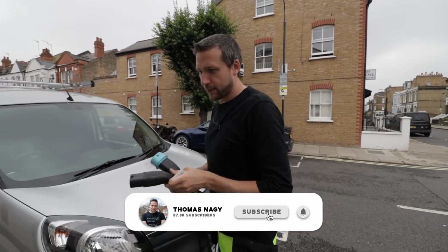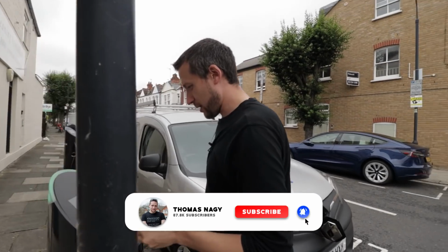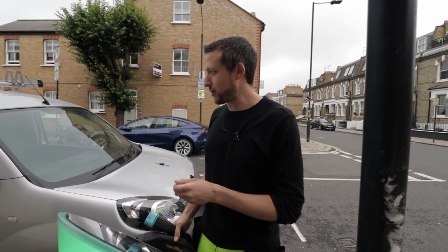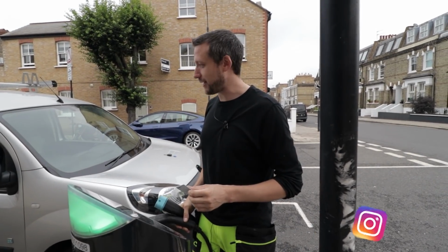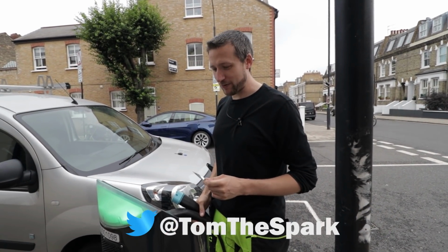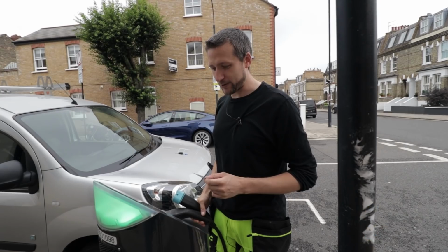I am plugging my little car in. I've got to be honest, I do like my little electric van. When I got it, I was really against it for the first week. I just hated it. But I've really got the hang of it now, and I must say, I really quite like it.